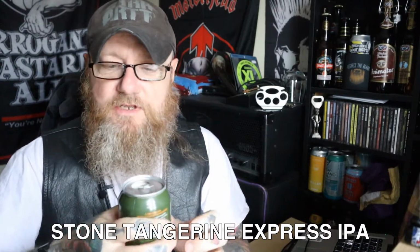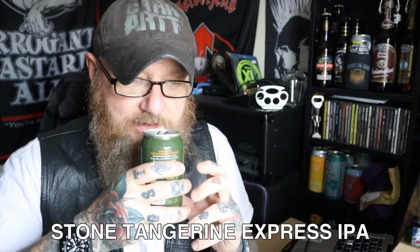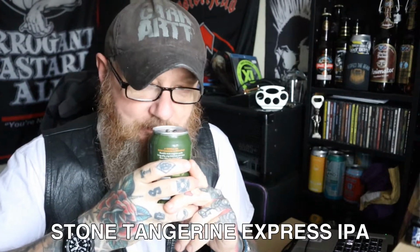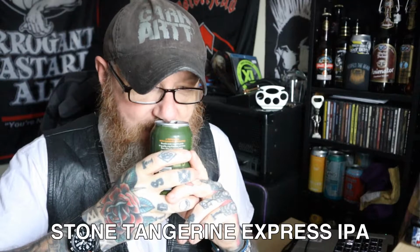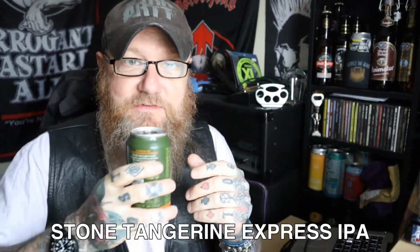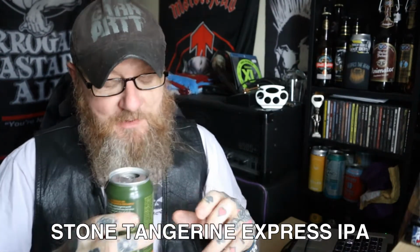Right, on the nose, out of the can. Oh, lovely. Very orangey, but there is the pineapple, as they say. And there's a little touch of resinous pine on that. But there's sweet mango as well, and I'm assuming that's coming from the Azacca. But it does smell interesting.